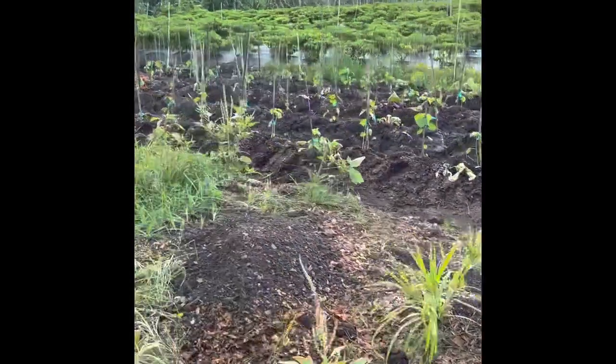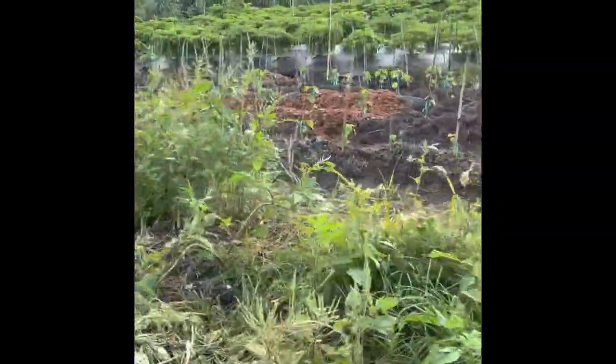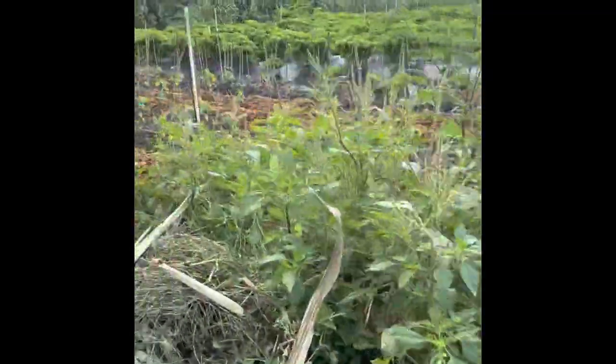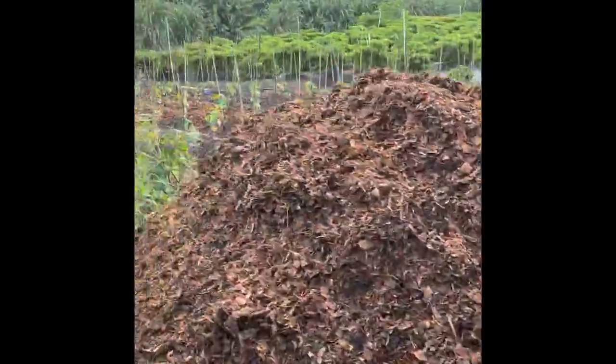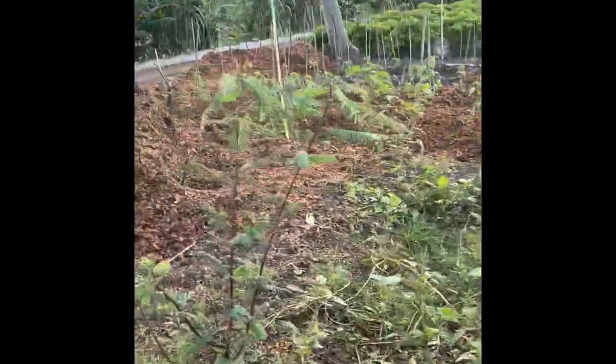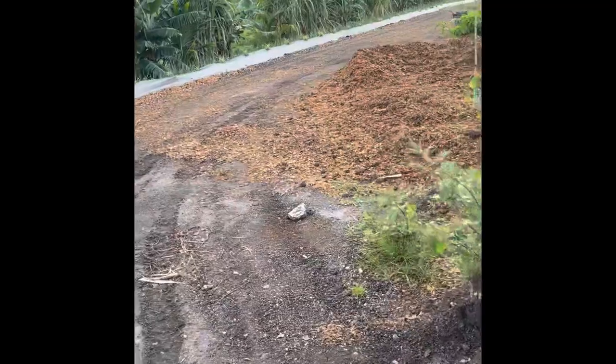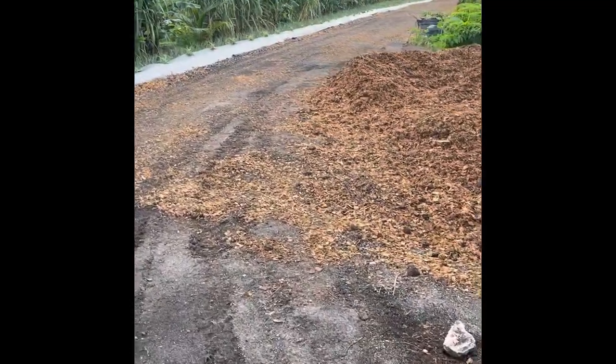Okay. We just planted out some sorrel, getting ready for the Christmas drink. Sorrel is a really popular Christmas drink in Jamaica. There is an alcoholic and a non-alcoholic sorrel drink, but it's only good if it's alcoholic, in my opinion. Yep.